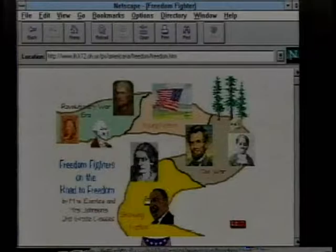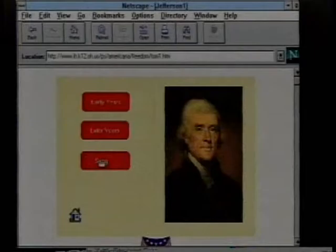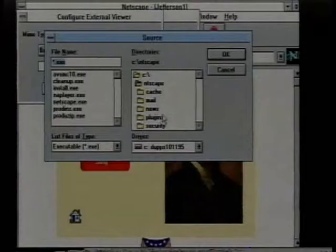Jefferson's one of my favorites. I don't have that set up. This shouldn't take but a second.